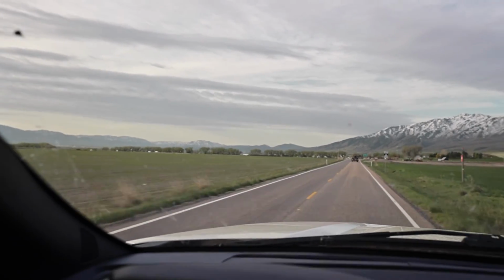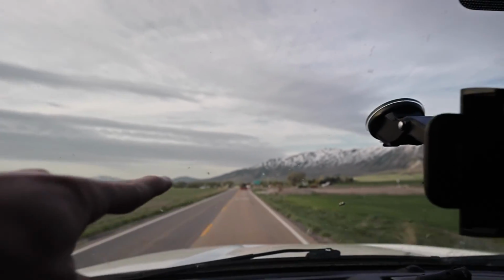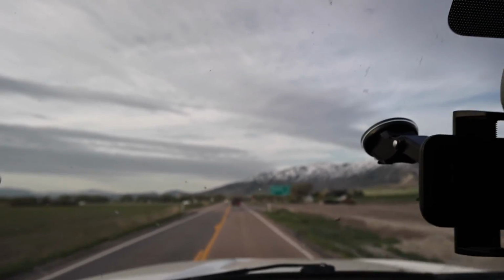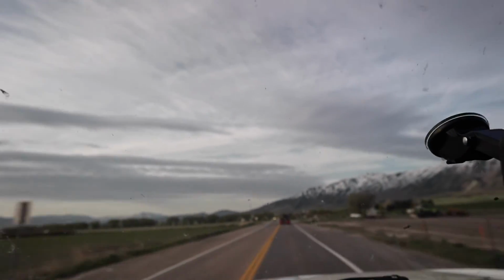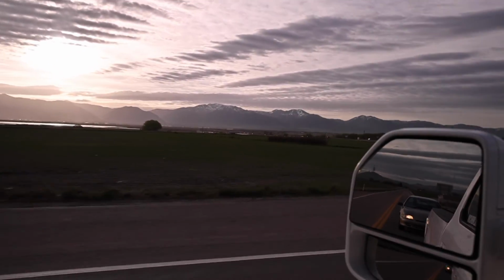I know I say this all the time, but this is my favorite time of year when it's green down here, blue at the base of the mountain, and then white on the caps, and then blue in the sky. Well, it's really cloudy today, but I just can't get enough of this valley. Look at how beautiful this is.